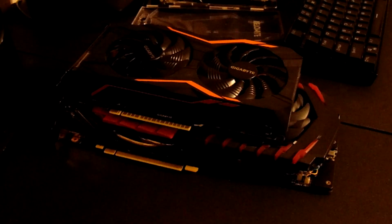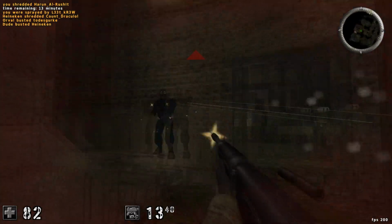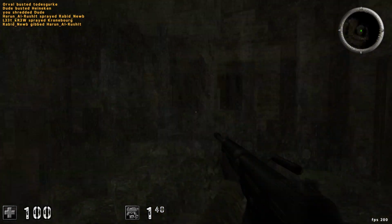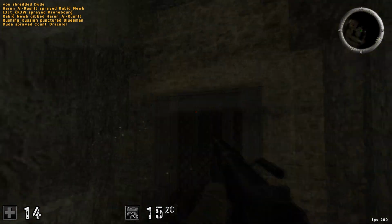I might upgrade to a 1070 in the future, but that's a long ways off. Besides, I really don't think there are many situations where you would require more power than the 1060 offers, especially since the MSI model runs at 2 actual gigahertz.